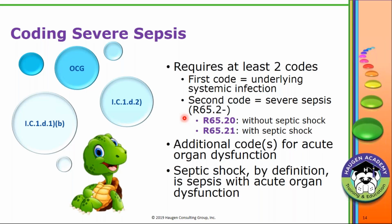R65.20 is without septic shock. R65.21 is with septic shock. Then you add additional codes for that acute organ dysfunction, whether it be acute renal failure or acute respiratory failure or something else. And then just remember that septic shock, by definition, is sepsis with acute organ dysfunction.